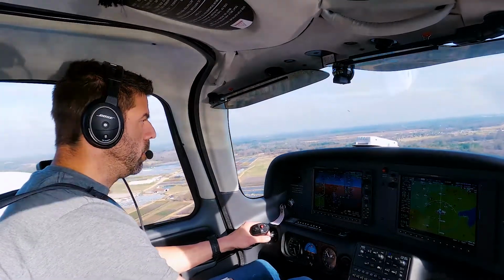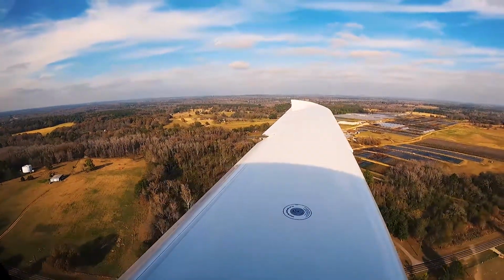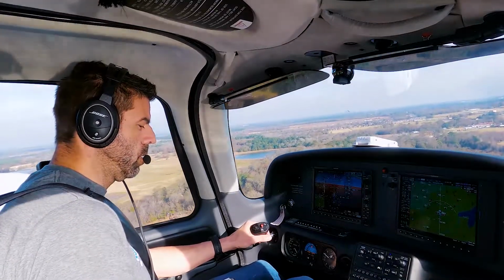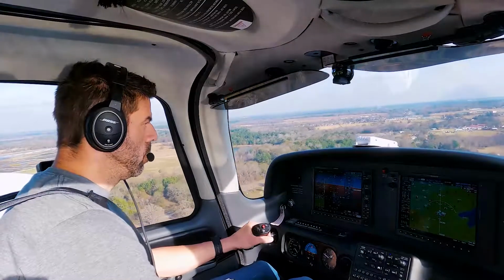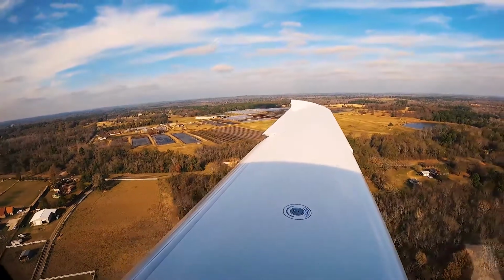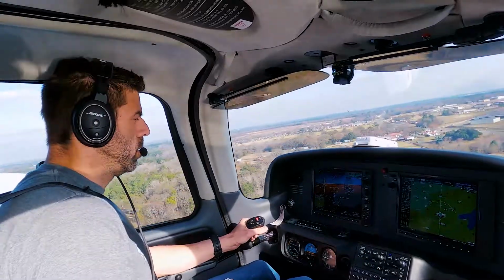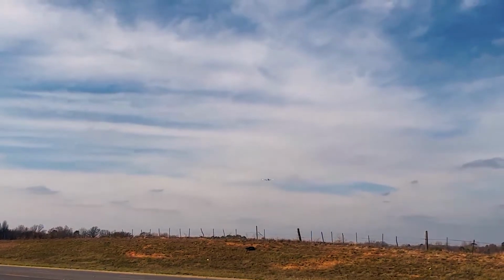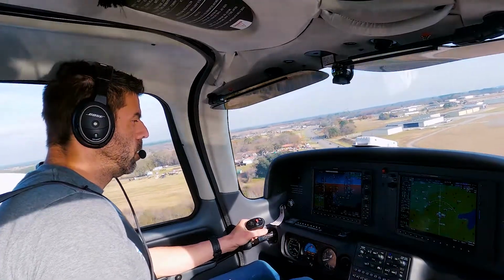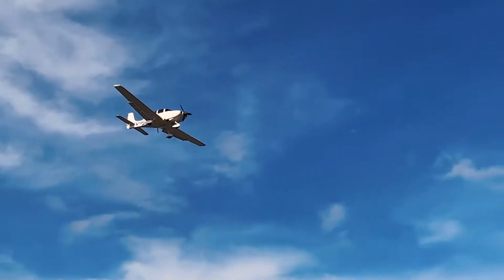Alright, runway's made, flaps 100. Nose down, that speed coming. Slowing down to 85. Minimums. Minimums. Looking good. Thank you.